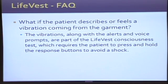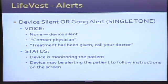That might be good. I can't tell. But the vibration, along with alerts and voice prompts, are part of testing to see whether the patient's conscious or not. If they're trying to see if the patient's conscious, it requires the patient to press and hold the buttons to avoid the shock. The patient should have been trained for that. So here's what you get.